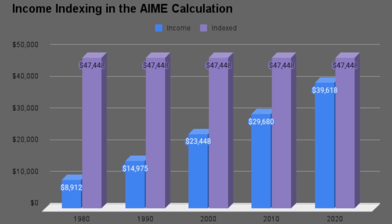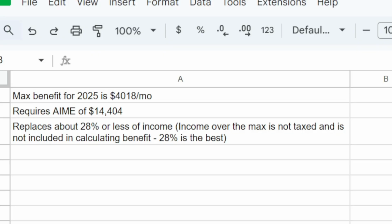As you can see, throughout the years, starting in 1980 in this example, our $8,900 indexes to $47,448. So whatever your earnings were in those years, say in 1980 you earned around $5,000, it's going to index to about 5 times that amount. The maximum Social Security benefit for 2025 is $4,018 per month and requires average indexed monthly earnings of $14,404 per month. Since there is a cap to income that is taxed for Social Security and used in the calculation, you can't just get the max by making a few $1 million for 3 or 4 years.